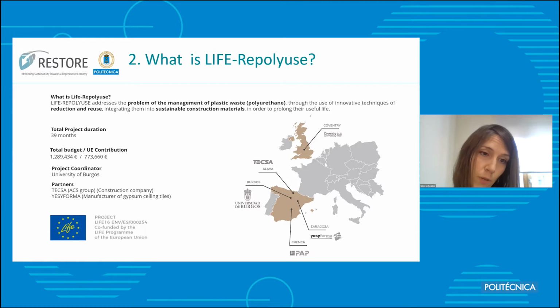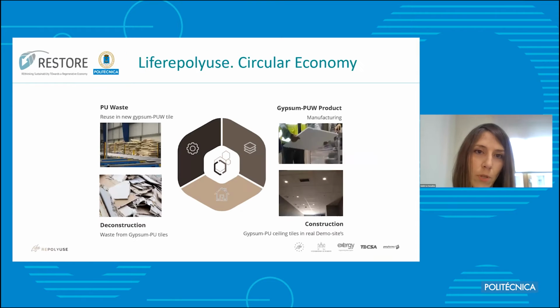life-repolyuse was a project carried out in order to develop a commercially viable product and expresses the idea of circular economy. This picture shows the phases from the initial waste generation to the end of its life. First, waste is generated in a factory of panels, and then it's used in the production of new ceiling tiles, which are then used in a building. If this building is demolished at the end of its life, waste can be recovered and the process can start again.